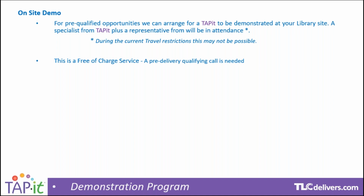We're not asking you to raise an order. We just want to make sure that funding is there and available if you decide that the product is what we say it is. So we'll have a brief conversation. If there's any more you need to know about TAPit, I can run through, and then we'll deliver the unit to you and do a demonstration.